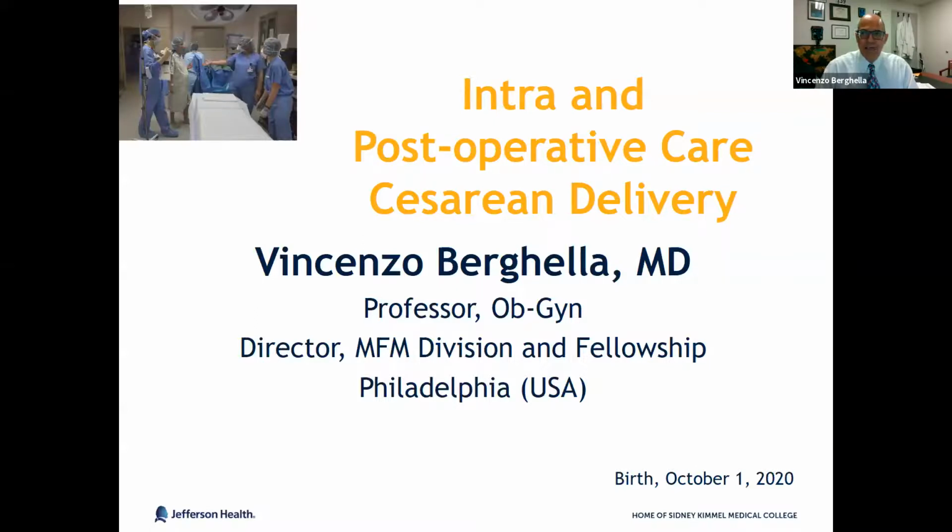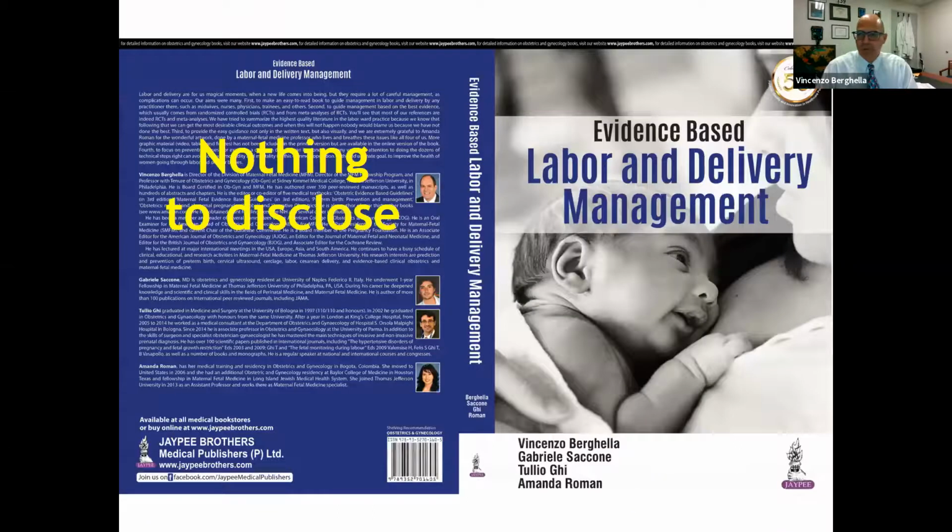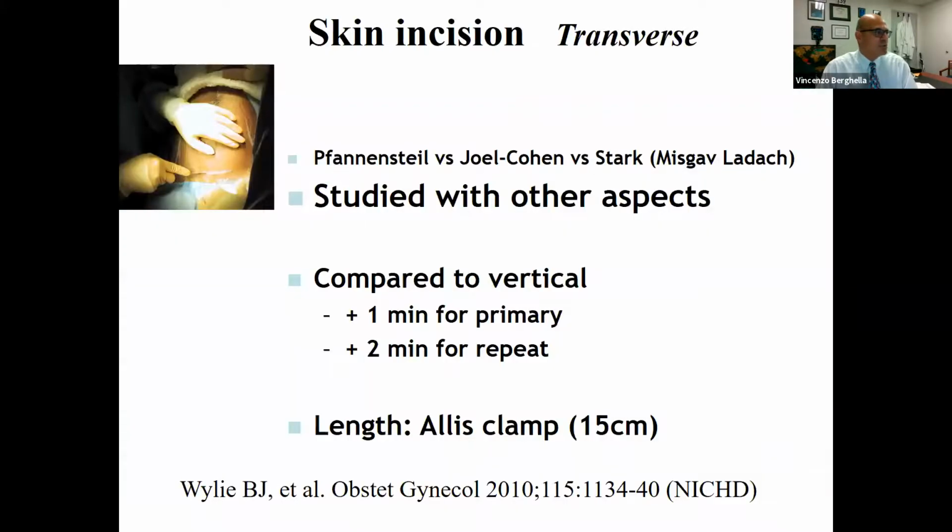One of the ideas was to see how much we differed in terms of technique with Dr. Stark, but we don't differ much at all. So I think actually we're all coming to the same conclusions. He talked about a transverse skin incision. He talked about Joel Cohen, and I want to add to that again, verticals are very seldom used. I don't remember the last time I did a vertical incision. Only if a minute's difference to deliver the baby really makes a difference, you may consider that.